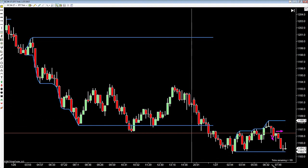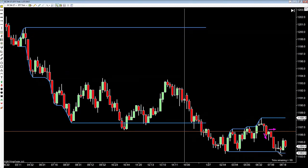It keeps going down, still no problem. But did I get a short? We have no push below it yet. I've got to wait for right here, we have the candle that pushes down below it. So this line is in. And now I need to have price close below it, pull back, and then get down.